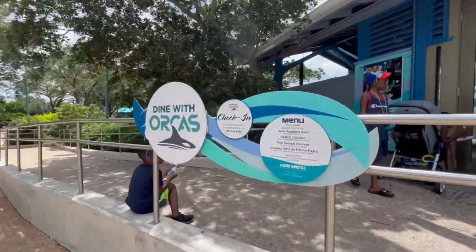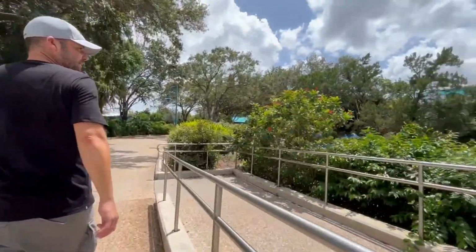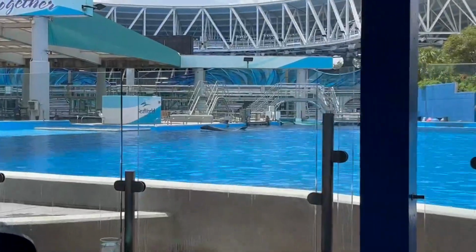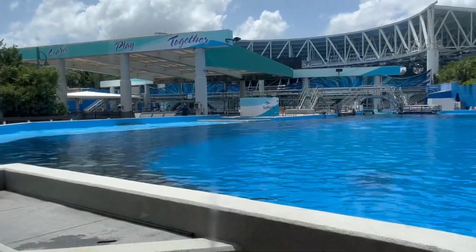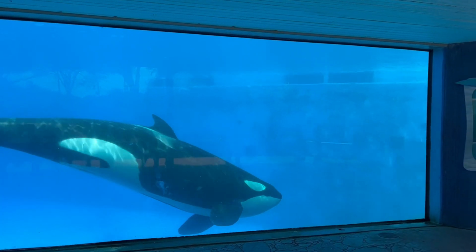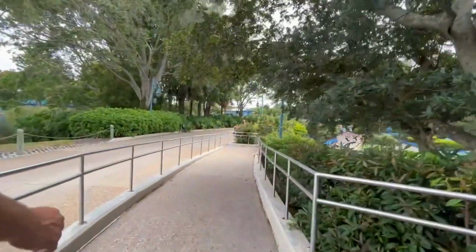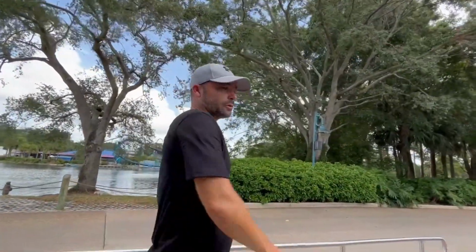This is quite cool. You can actually dine with the orcas. And you can sit in here and eat next to a whale. Not sure they're actually going to let us in here. Going to give it a quick try, but I've just seen a whale poke his head up. So yeah, you can actually come in here and eat next to this pool and watch the whale go around. Some people have different views on that. Some people won't be very happy about the fact that they're keeping those whales in captivity. I'm sure they have their reasons for it, and some people will agree with it, some people won't.